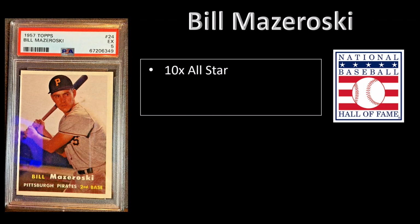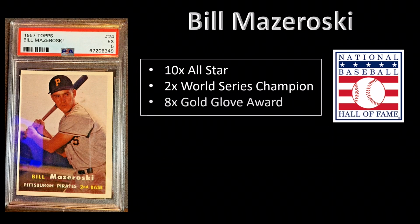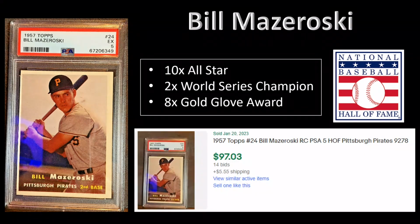Bill Mazeroski, obviously famous for a famous home run, a 10-time All-Star, 2-time World Series champ. He won the Gold Glove 8 times. Again, middle infielder, so he doesn't have the power numbers. And I know everyone loves the power numbers, but do we love power numbers or do we love great baseball players? If we love great baseball players, these 10 are great baseball players. And his rookie card's under $100.